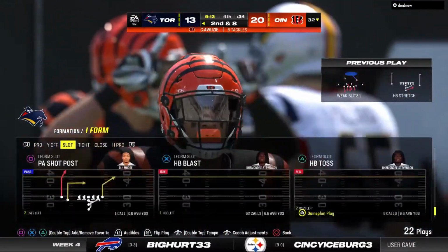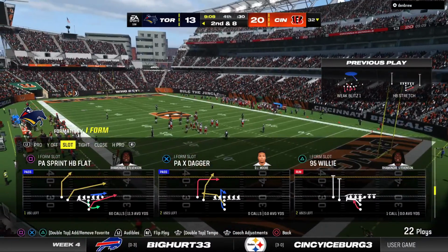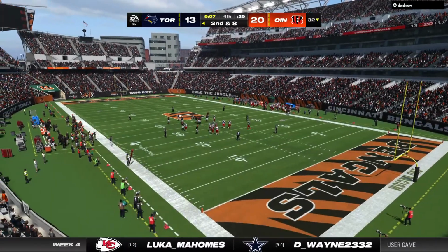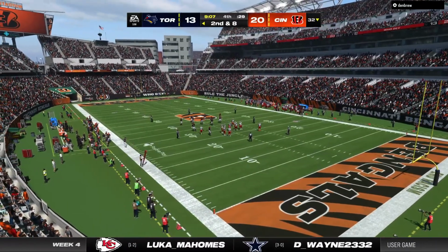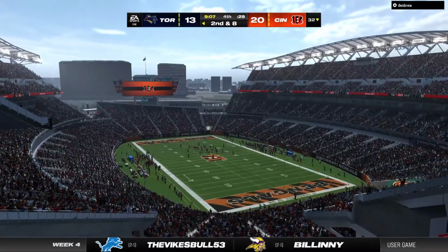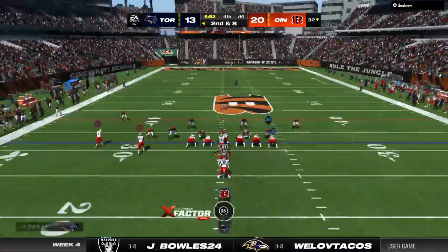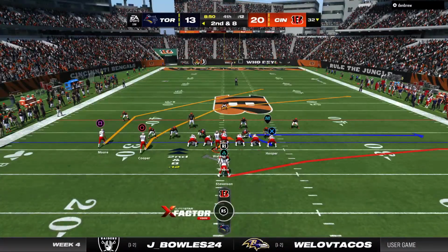Whenever we talk about the best strong safeties, one word constantly comes up, and that's instincts. Being able to diagnose run or pass and make the appropriate moves. He crashed down hard there. He was ready for that running play. Now 2nd and 8 at the 32-yard line.